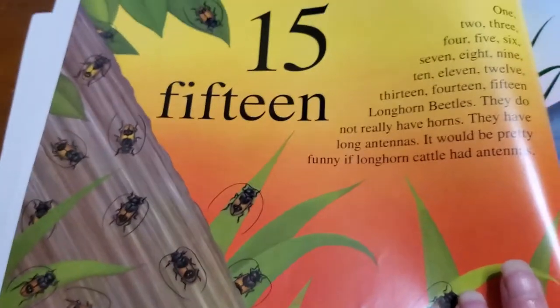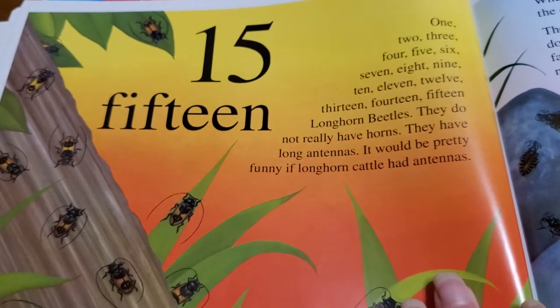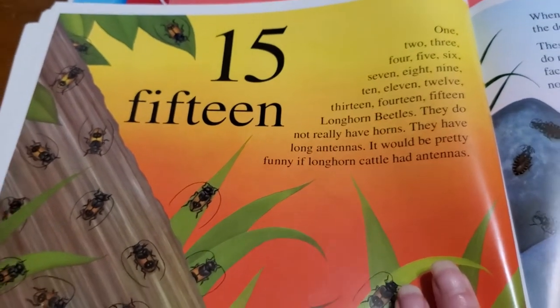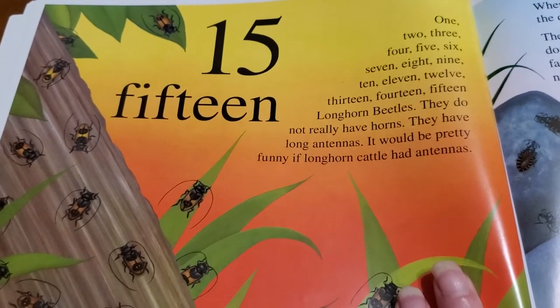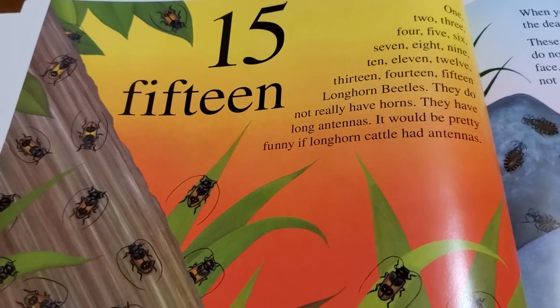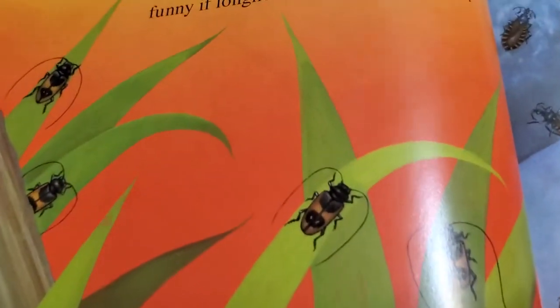15. Longhorn beetles. They do not really have horns. They have long antennas, and it would be pretty funny if longhorn cattle had antennas.